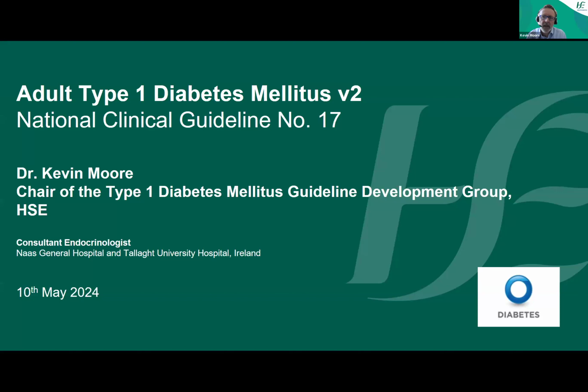But I do think that we need to start putting our heads together and have more conversation between our level 2 and level 3 hospitals with our level 4 hospitals to ensure that we're streamlining and coordinating the effort that's going into delivering structured education across the various hospital groups.